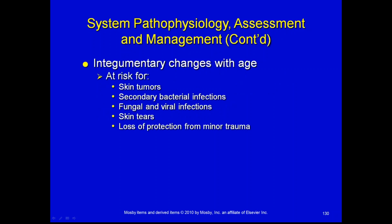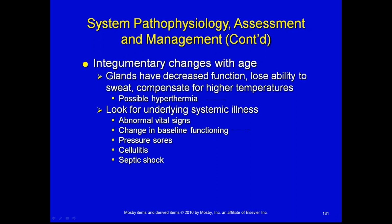Skin changes put the elder patient at risk for skin tumors, secondary bacterial infections, because the skin no longer acts as a good barrier to infection. Fungal and viral infections as well. Again, I had mentioned skin tears, they're at risk of those, and then even loss of protection from minor trauma.